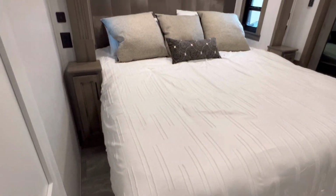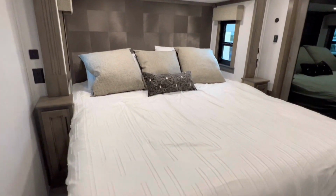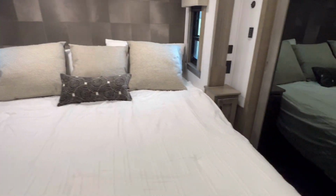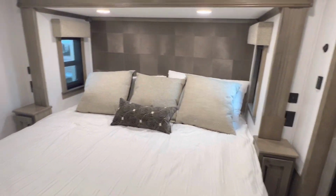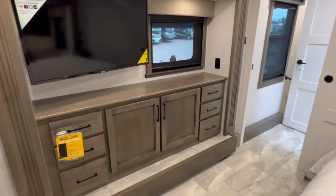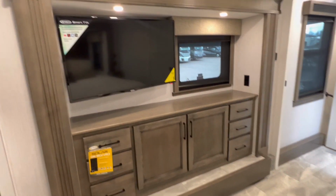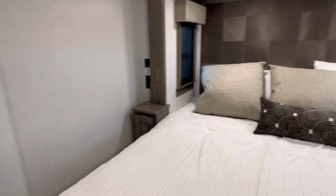Okay, master bedroom up next. Take a look at that. Of course, you're in a Riverstone, folks. You're gonna get a king-size bed. And I gotta say, there is room in this king bed for more. Absolutely beautiful. Another big smart TV. Another slide here, with your own window. Let's keep going.